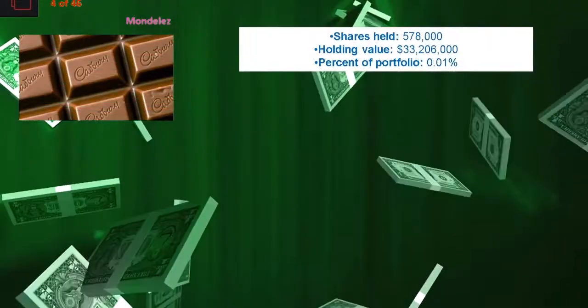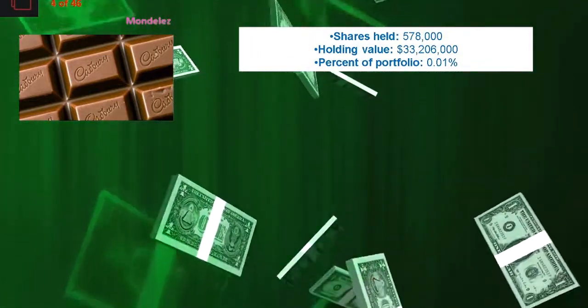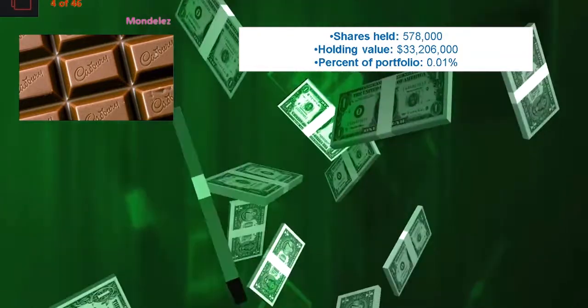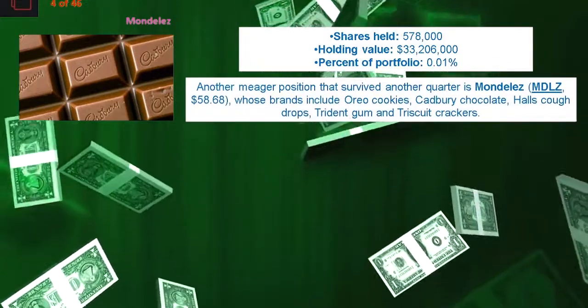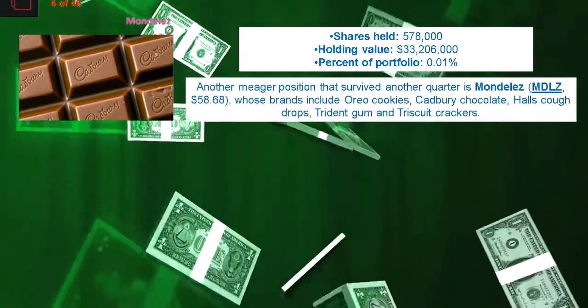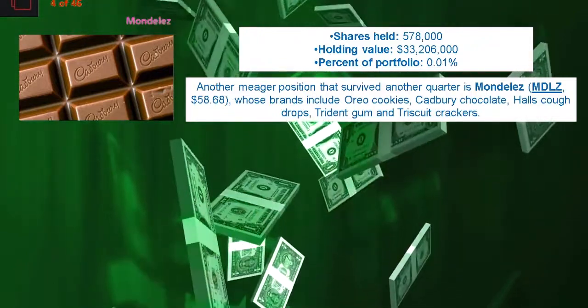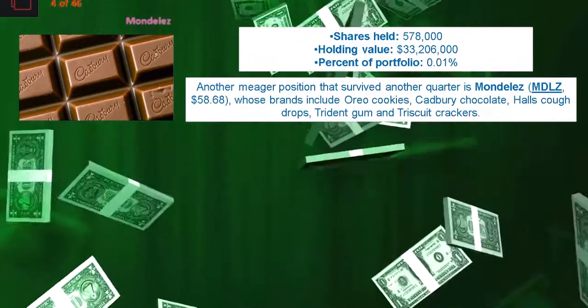Mondelez. Shares held, 578,000. Holding value, $33,206,000. Percent of portfolio, 0.01%. Another meager position that survived another quarter is Mondelez, at $58.68, whose brands include Oreo cookies, Cadbury chocolate, Hall's cough drops, Trident gum and Triscuit crackers.